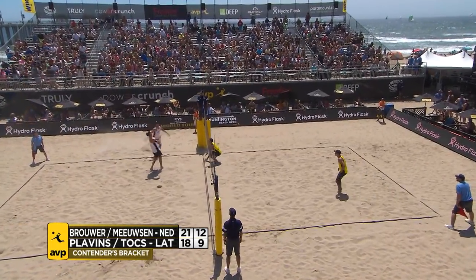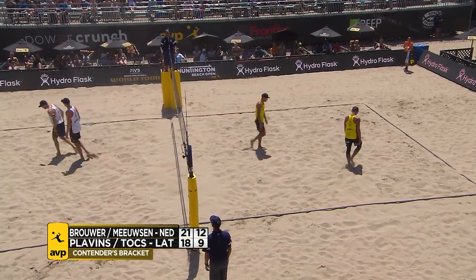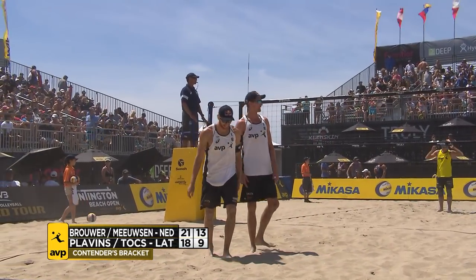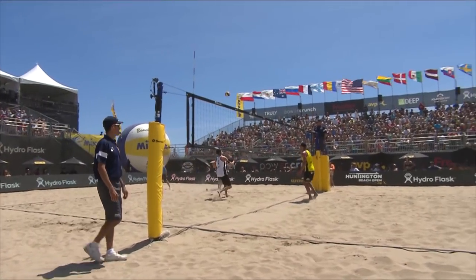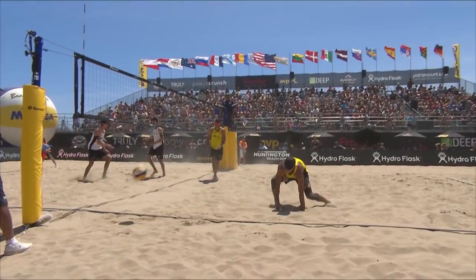Plavins with the serve. He's working on Brouwer. Nice set from Meeuwsen, and that one's off the hands and down. Alexander Brouwer has been a side-out machine. He's swinging high, and that's what these Dutch guys do. They want to swing high hand. They want to move it around. As you can see here on the replay, never a bad idea to swing high and deep.